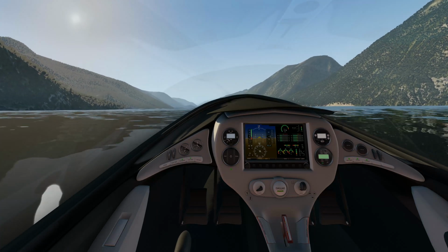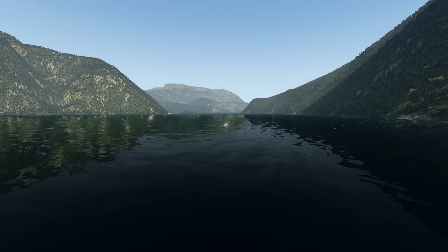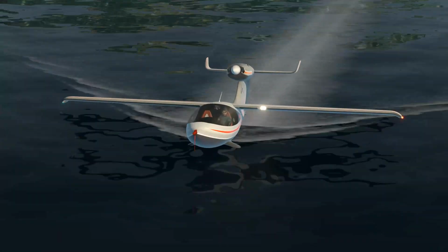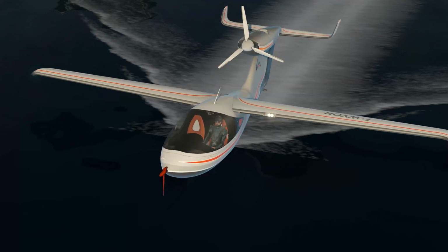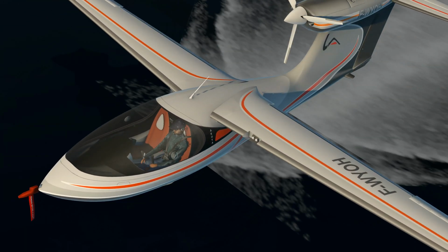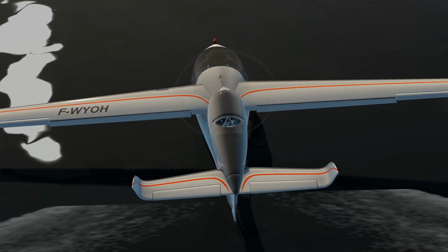Now look at the way that just rides the water. It is smooth. It doesn't bounce. It doesn't tilt. It doesn't get thrown around like it's been hit by a giant or something stupid, you know. Look how it sits there. Just bobbles up and down, which is what you get when you sit in a boat, or if you're sitting in an aircraft like this on water with just very low waves.